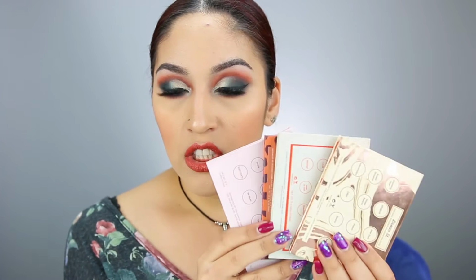So these all do retail for $16 each, and sometimes ColourPop does have sales, so I definitely recommend you guys picking up some when they're on sale. But these are top palettes, eyeshadows, in my opinion. They work very well. As you can see, the pigmentation is there, very beautiful, very affordable, and very long lasting as well. So I would definitely recommend those eyeshadow palettes.